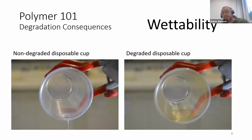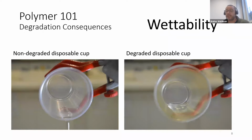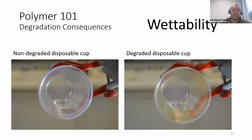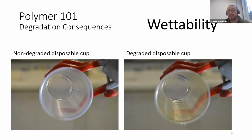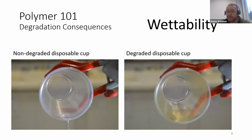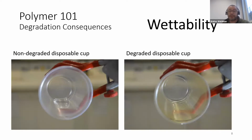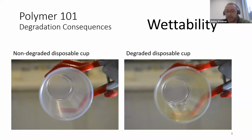I think this is a very interesting property to talk to artists, because also we can have wettability being worked if we want to make it part of the piece of art, because we can change the properties of the surface and it can affect the interaction with paint or other materials.